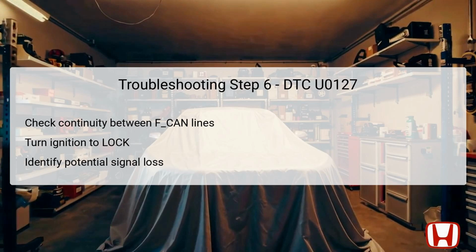For FCAN-H, use pin number 9, WHT from the TPMS connector, and pin number 19, WHT from the gauge connector. Similarly, for FCAN-L, use pin number 20, red on both connectors. If continuity is confirmed on both lines, the gauge control module likely needs replacing. If not, it indicates an open or poor connection in the wires, requiring a thorough inspection of the FCAN connections to troubleshoot the fault effectively.